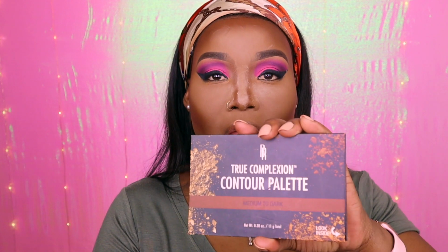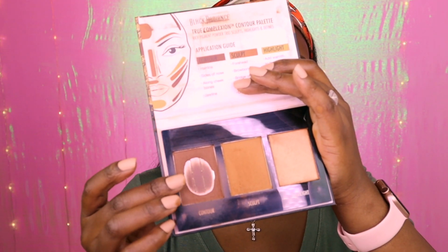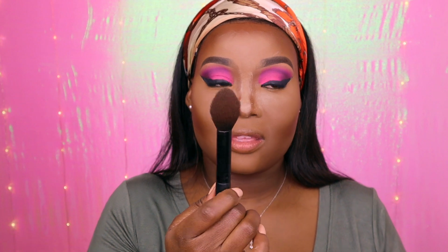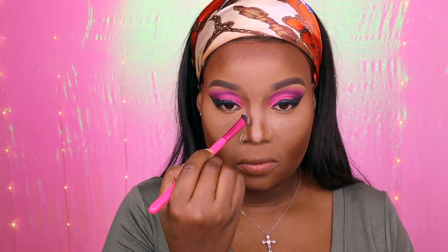For that, I use the True Complexion Contour Palette by Black Radiance, and I use the dark shade. And I go in with a highlighting brush by e.l.f. It's like this. I like using this. After setting the contoured and highlighted areas on your face, now it is time to dust off the excess powder. And for that, I use my Fit Me Matte and Poreless Maybelline powder.